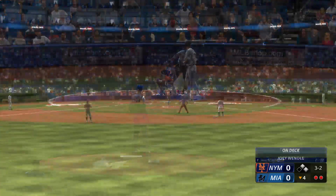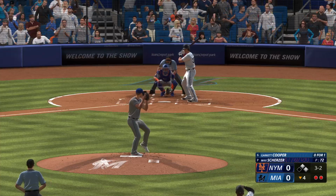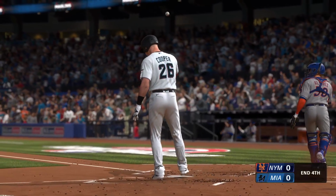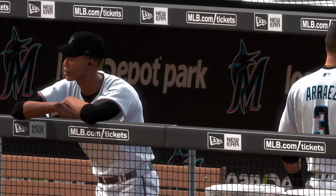Next pitch is outside. Got him looking. That's a strikeout. No runs, a hit, 2 left. We played 4. We're tied, 0-0.